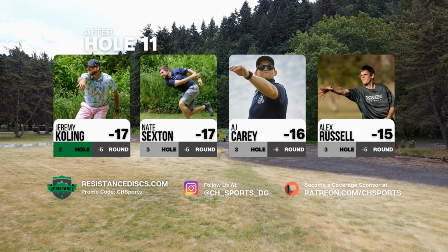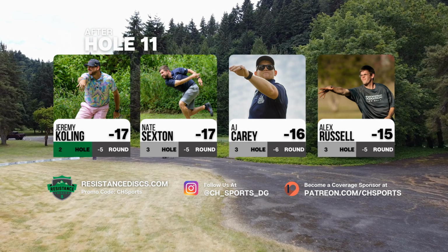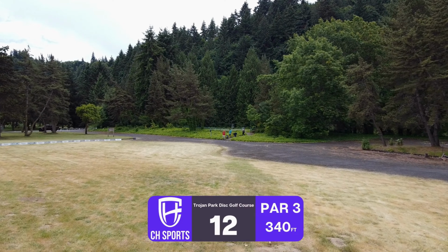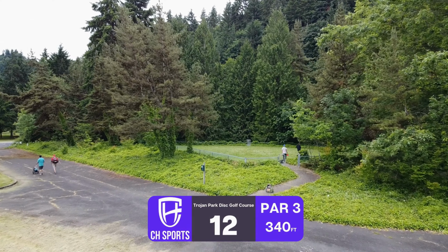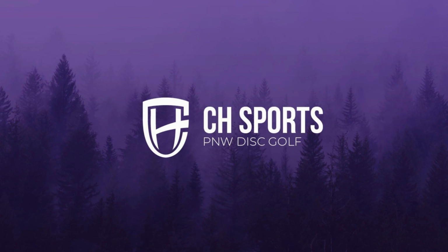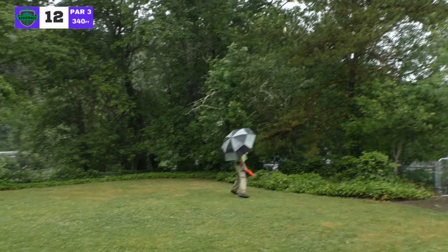So, nice stroke on the card there from Big Germ, leaving him in a tie with Sexton at 17 under par. AJ right behind him at 16, and Alex only one shot back at 15. So hole 12, the old dog park hole, thrown from about 340 away, and your goal is to make it inside the fence. Anything else, unless you're laying up in the grass short, is going to be headed to a drop zone.